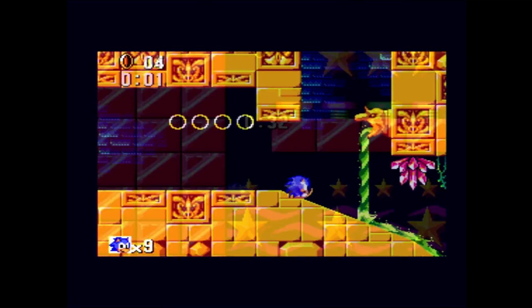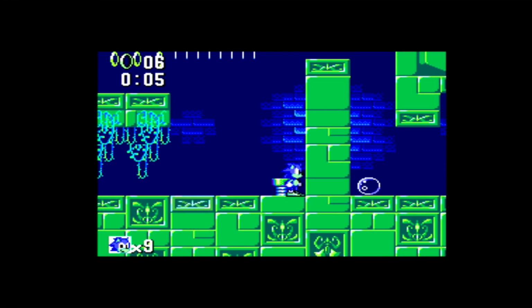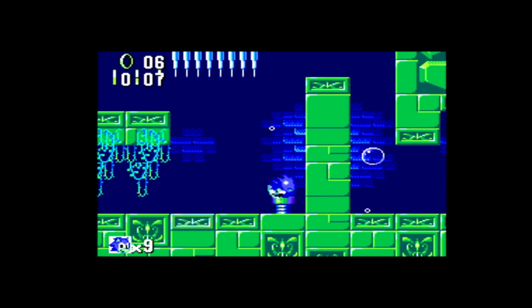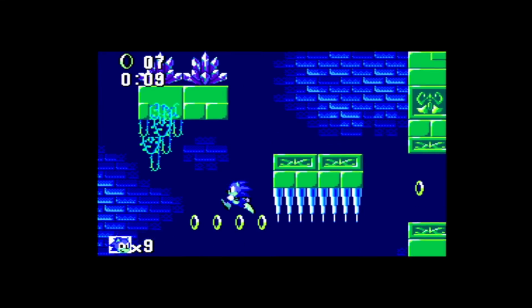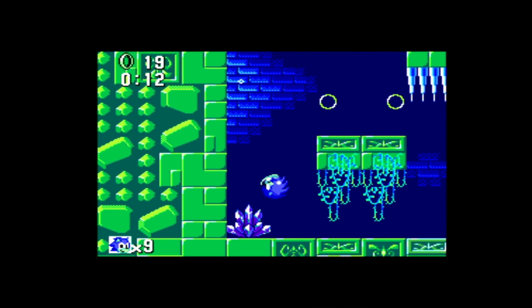Every single theme for each stage is fantastic. I couldn't say there is a weak track within the game at all. It really is that good, and they all fit the stages well. There's plenty of variety in the music too, which makes it even better.